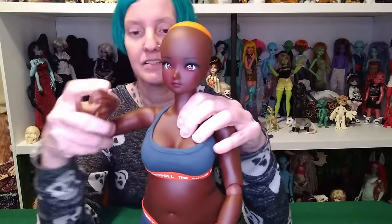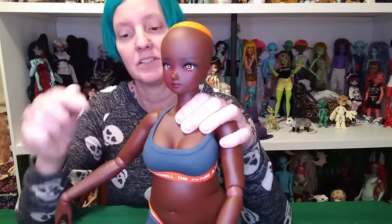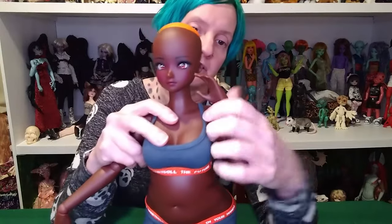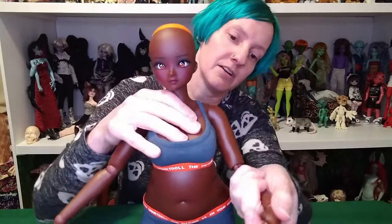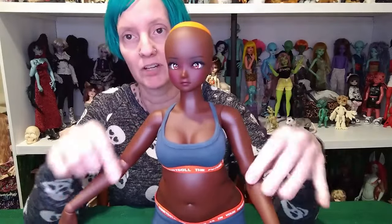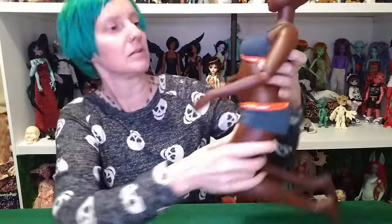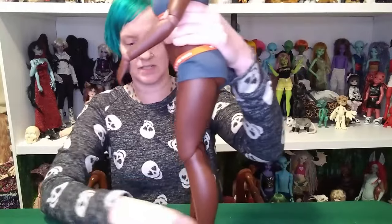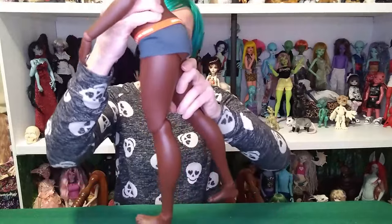Look at that. So her whole body has the same inner skeleton that the Classic, which they're now called Classic Body, does. And it's just the shell itself, the outside vinyl pieces, that is a different size, as you can obviously see. Whoop. Okay.